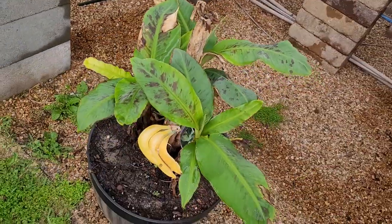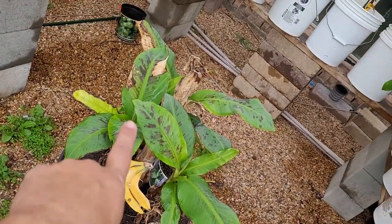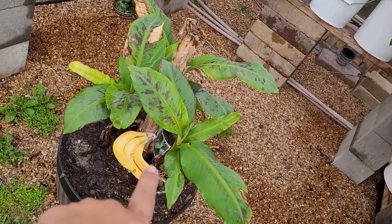Okay, to finish up this garden tour, we're over here in the container garden area. The banana plant that I thought I lost over the winter is actually really doing good. The main stalk is dead, but it's put on these side shoots, and they're doing good, actually.